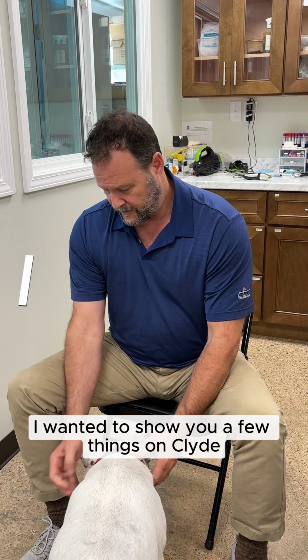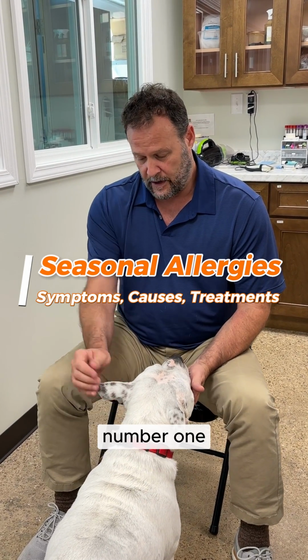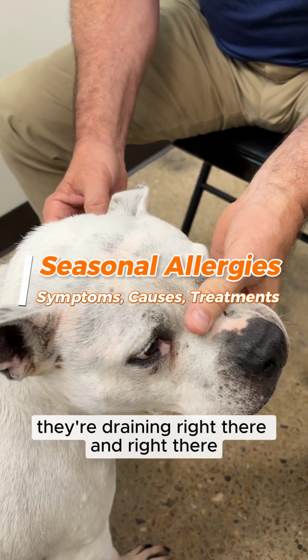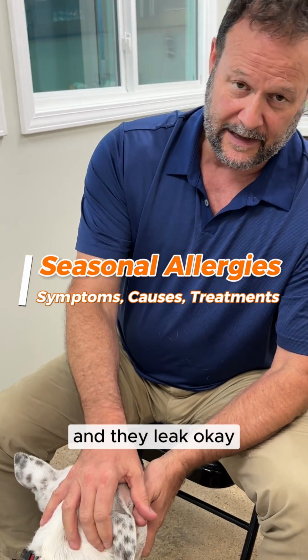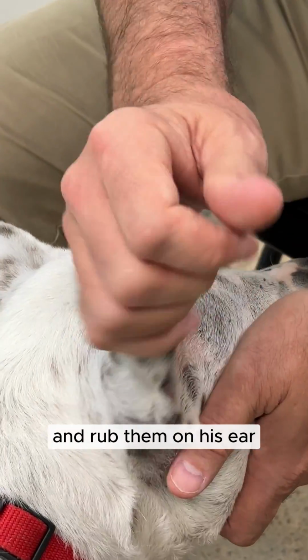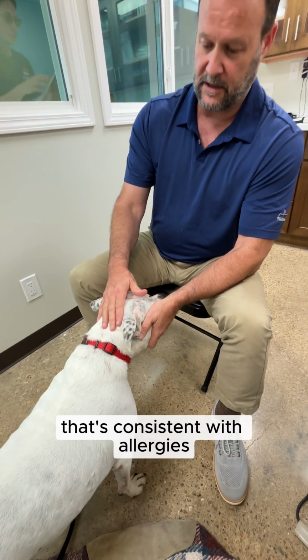Wanted to show you a few things on Clyde real quick to identify allergies. Number one, look at his draining eyes. See his eyes right there, they're draining right there and right there, okay? Getting stuff in his eyes and it bothers him and they leak, okay? His ears become inflamed and itchy, and he may even take his back paw and rub them on his ear. He may shake his head back and forth. Lots of times that's consistent with allergies.